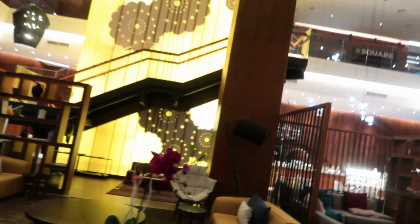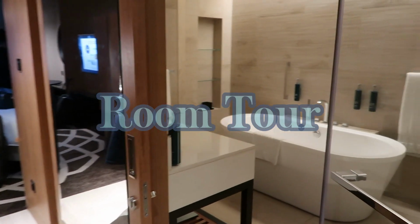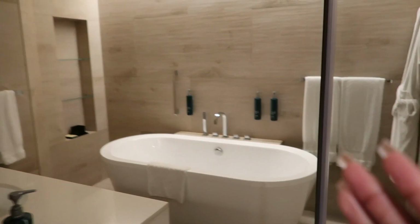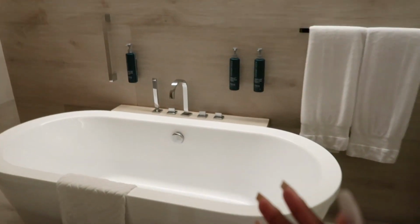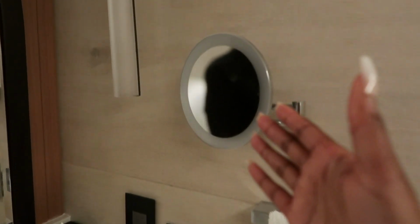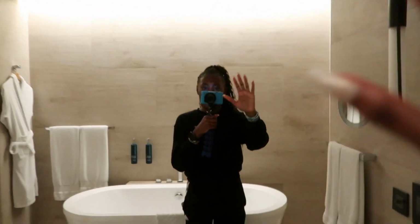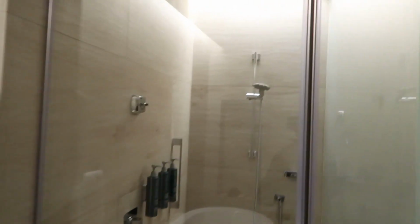Look at that, upstairs. Okay, y'all, as you walk into the room, the first thing we'll see is the bathroom. We have a big tub, such a huge tub right here. Towel, trash can, a zooming mirror. And it's the big mirror right here, y'all. And this is me.